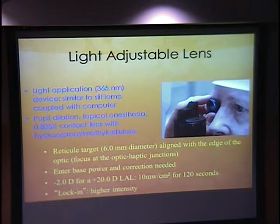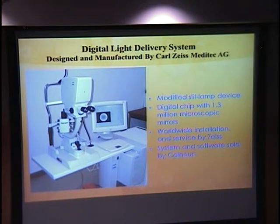And also, I forgot to mention the lock-in procedure. After the lock-in, you can no longer adjust this lens. That's it. So here's the digital light delivery system right here, and it's manufactured by Carl Zeiss Meditec.